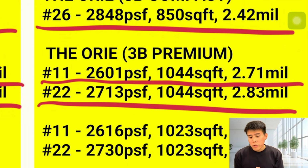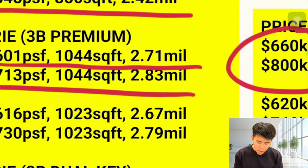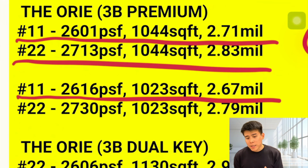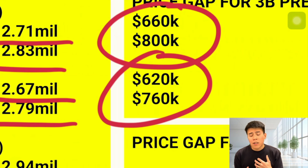Level 22, 2713 PSF, 1044 square feet at 2.83 million. So this will come up to a gap of 660k and 800,000 respectively. So now if we compare to the smaller 3-bedroom premium at the Orie, level 11, 2616 PSF, 1023 square feet, 2.67 million. Level 22, 2730 PSF, 1023 square feet and 2.79 million. So this will result in a price gap of 620,000 and 760,000 respectively.